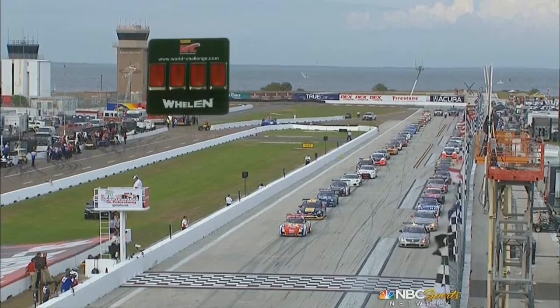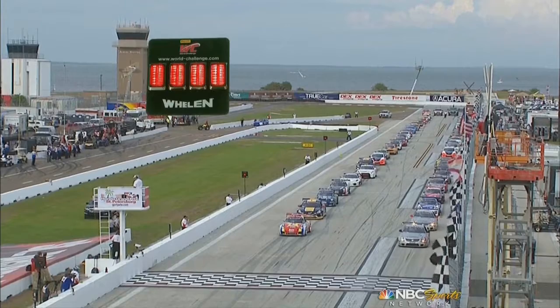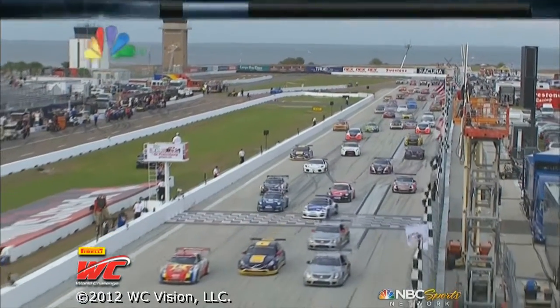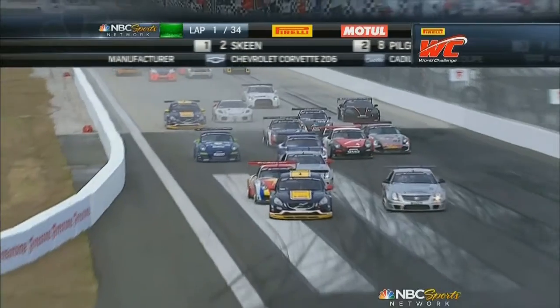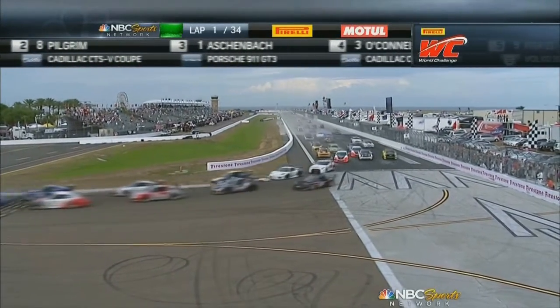We are ready. The first standing start of 2012 for the Pirelli World Challenge. When the red lights go out, we go racing on the streets of St. Pete. Here we go. Alex Figge, a huge launch of the Volvo, splits the front row, Cal. Wow, you could see there our pole sitter was missing, so Figge essentially from the second row of the grid, but a great start as you would expect from that all-wheel drive S60 Volvo.